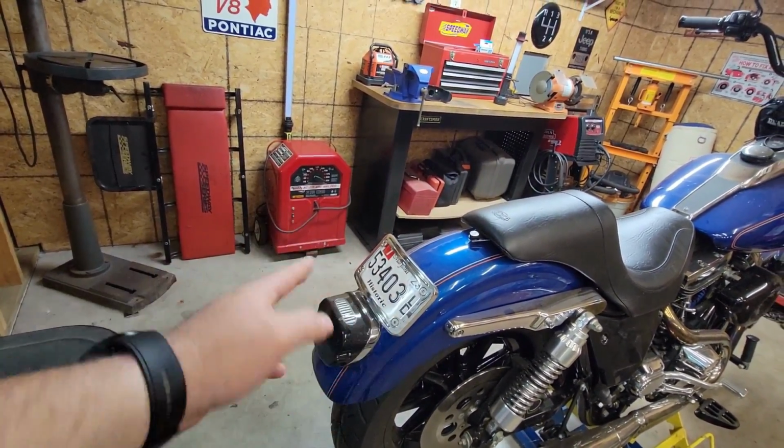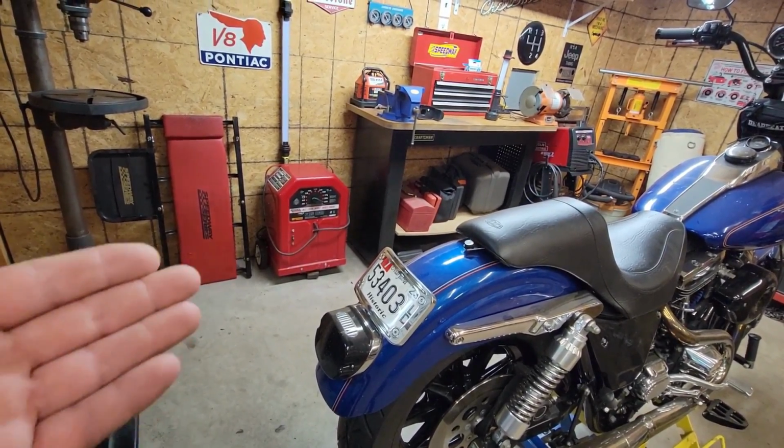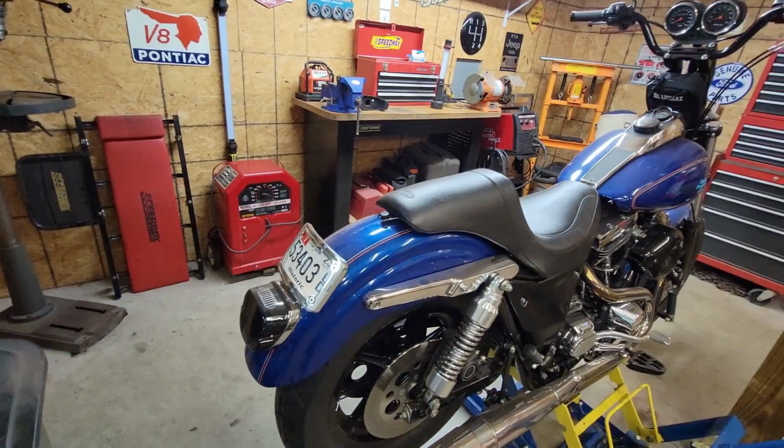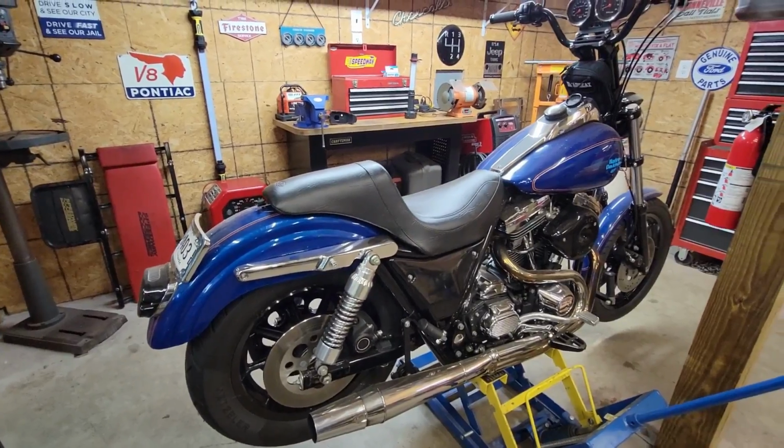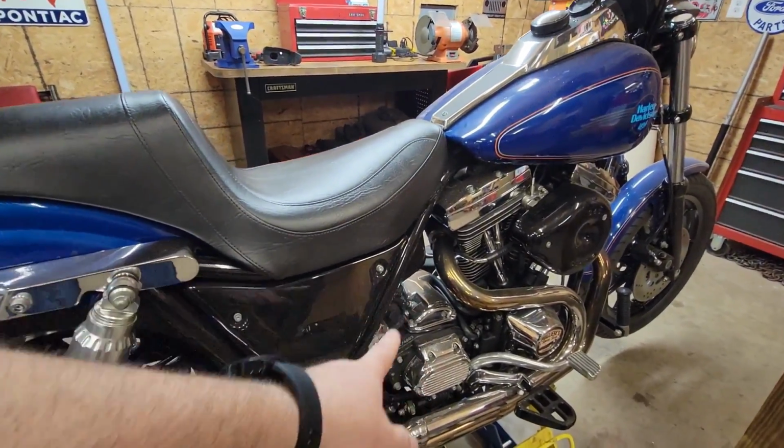This license plate bracket was already on it when I got it, but I had to put it on there anyways. I like the little curve. I got the same one on my Road Glide, one of the Road Glides, black. But these are not actually stock.